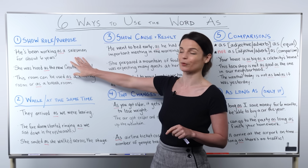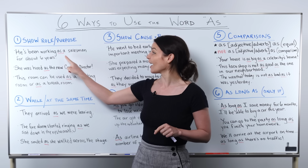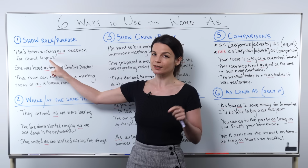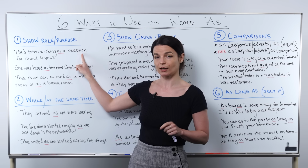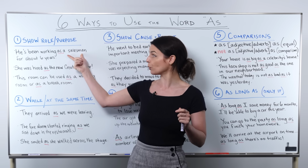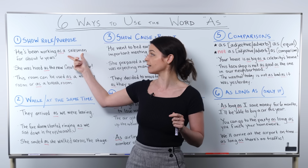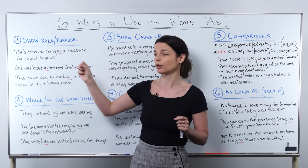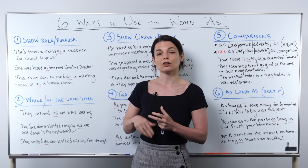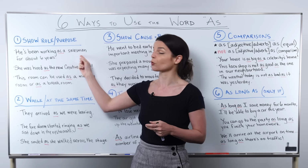First, a job example. He's been working as a salesman for about 6 years. He's been working as a salesman. So this as comes before the job title. And in this case, we have our article before salesman. He's been working as a salesman for about 6 years. So we do this to show the person's role.